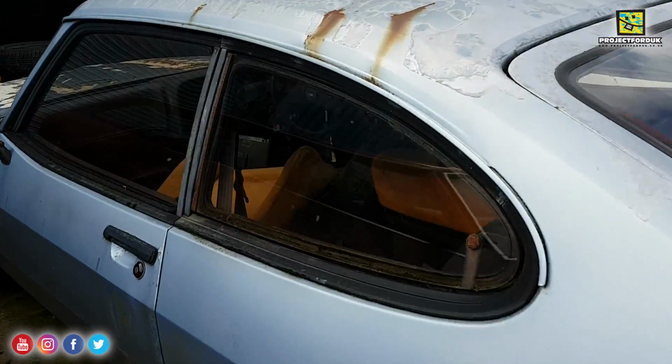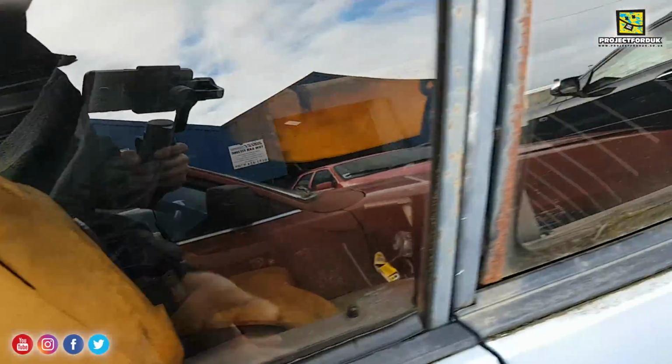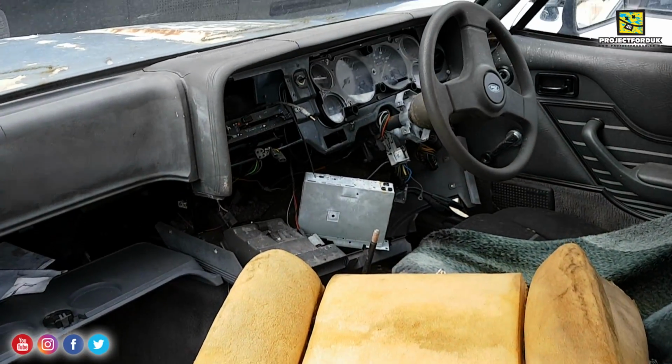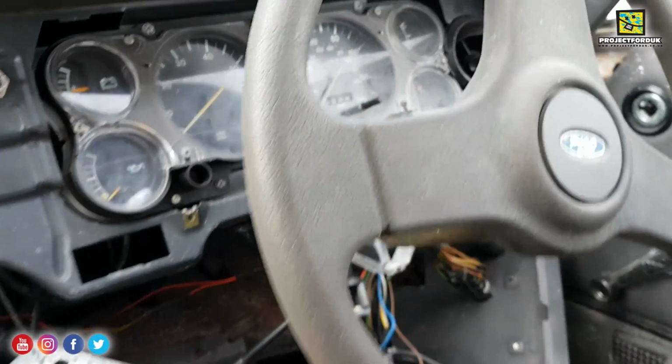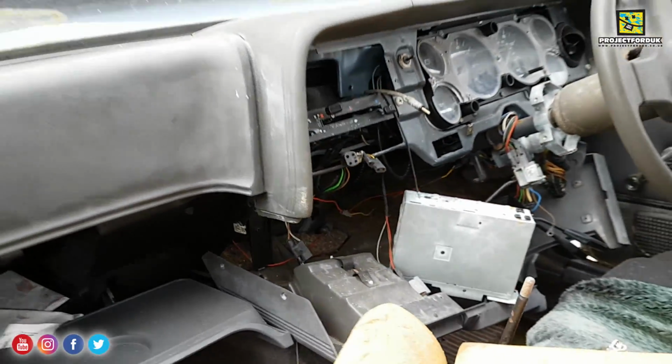Let's have a look inside it. Yeah. Interior looks spot on. They're all usually open. That steering wheel's still there. I wonder how many miles it's done. It's saying 53,000 miles. You'd never tell.